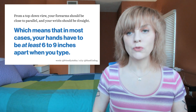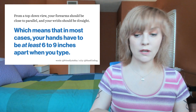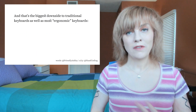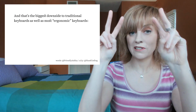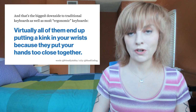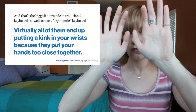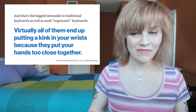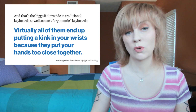And what that means is that in most cases, your hands have to be at least 6 to 9 inches apart when you type, or in metric, about 15 to 23 centimeters. That's because one of the biggest downsides to traditional square, rectangular keyboards, as well as to most so-called ergonomic keyboards, is that virtually all of them end up putting a kink in your wrists because they place your hands too close together. You might imagine if your hands are too close together, you might have to bow your arms outward like this, but that ends up putting a kink in your wrist this way. That is the chief downside to traditional keyboards, as well as to most so-called ergonomic keyboards.